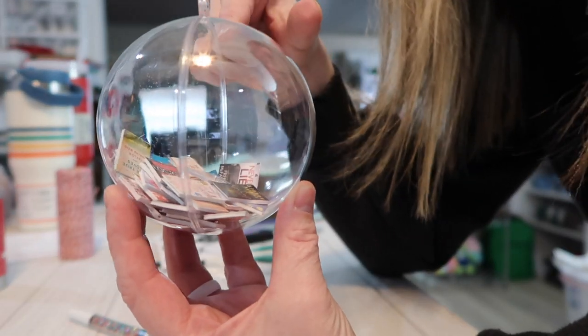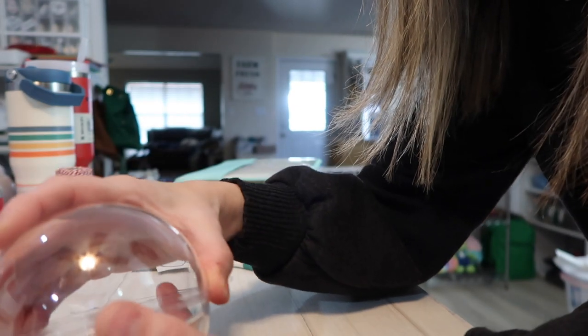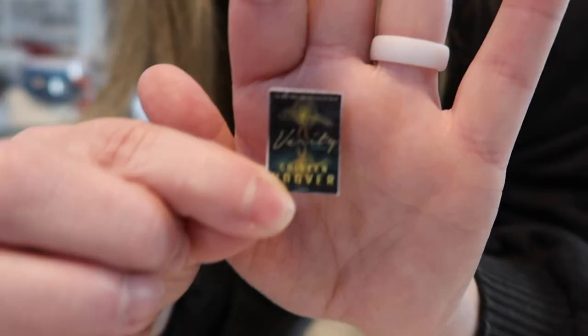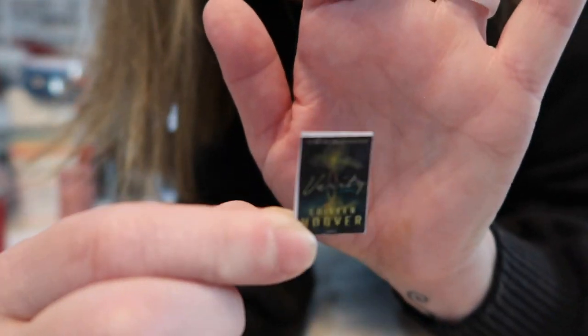So these are the same ornaments that I shared for the teacher's gifts. So this was the main reason I got this. Okay, so here's the Verity one. So this is what it looks like. Okay, there it goes. So it looks like a little book. Front and back looks like the book.